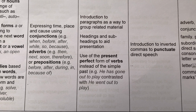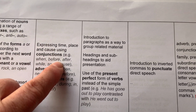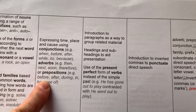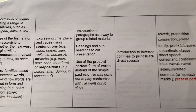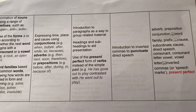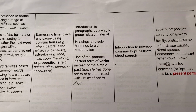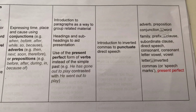And a lot of that is about parts of speech as well, knowing that the word before can be used as a conjunction but can also be used as a preposition. And it's how a word is used in a sentence which dictates what part of speech it is. And working on that a lot in year 5 and 6 will both support them in the grammar test but also support them with knowing how to add that detail to their own writing and give them a better understanding of the grammar and punctuation.